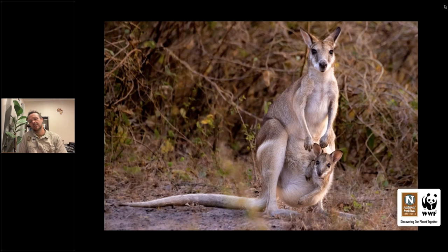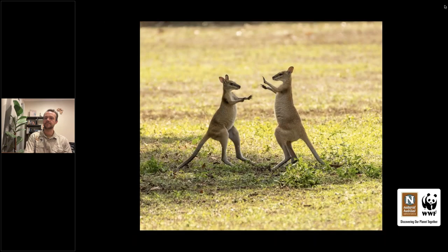Truly an evolved species, a weirdly evolved species for their region. And that's true with kangaroos, paddy melons, and wallabies. So pretty unique creatures in being able to have all of those generations at the same time.